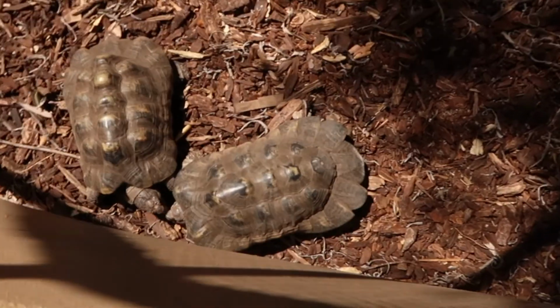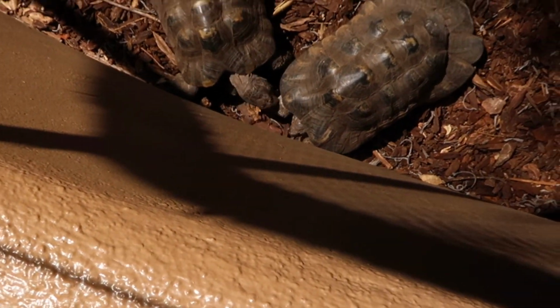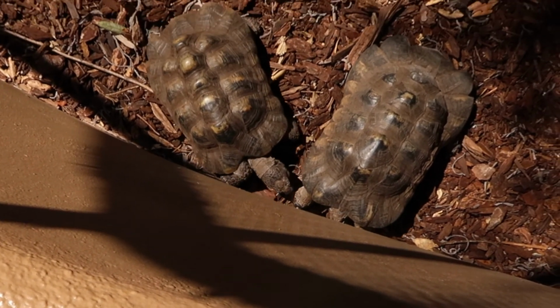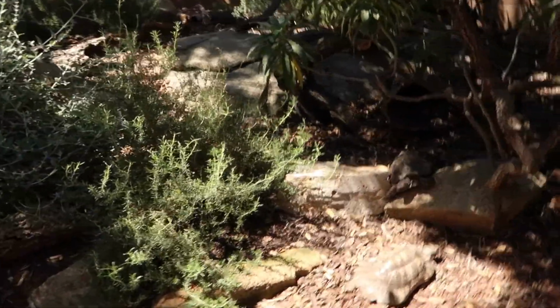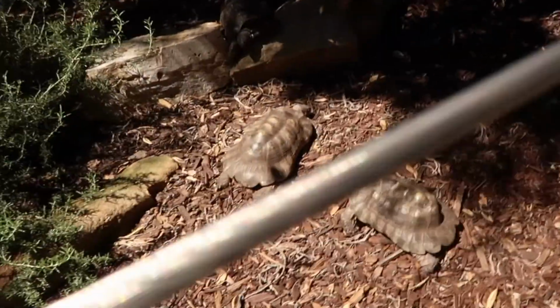What are they doing? I don't know if they're playing or fighting. Oh, look like they're fighting. He's trying to bite his head. Big one. Oh, they're biting him. That's not cool. Chill, man. These guys are just chilling over there. Oh, look, now they're separating. Oh, he's going after this guy.